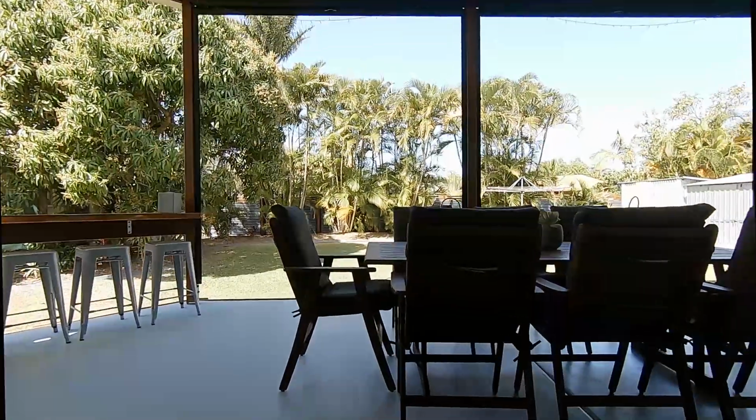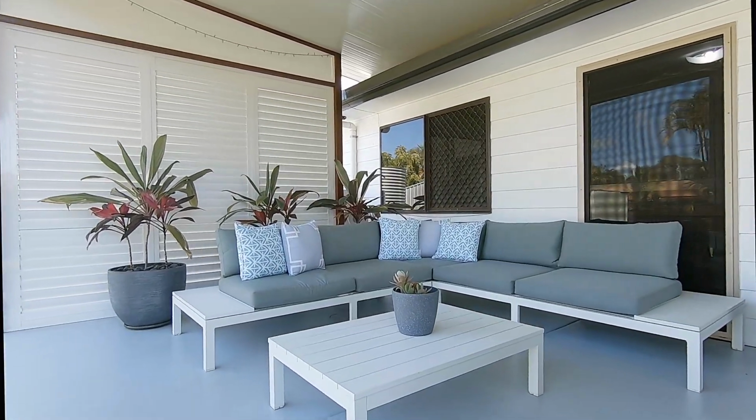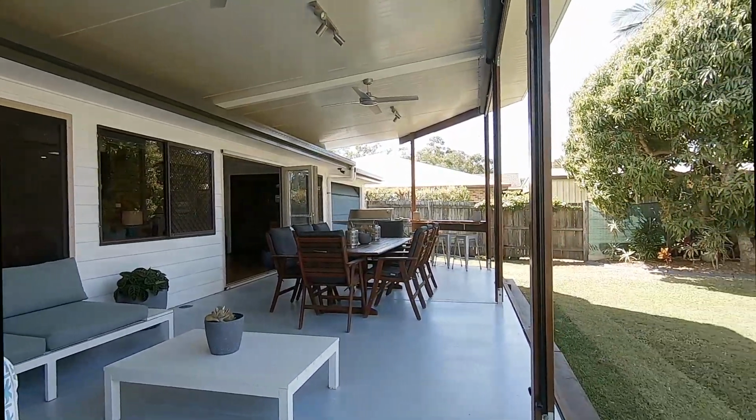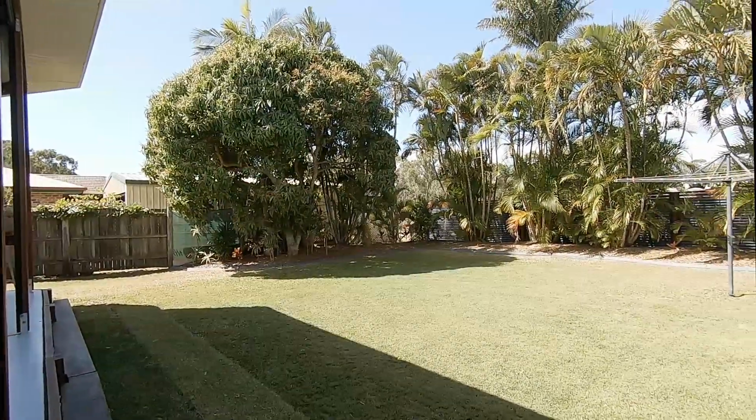You will enjoy Hervey Bay's year-round subtropical temperate climate from the fantastic east-facing covered outdoor entertaining area, overlooking the private backyard with that leafy backdrop.